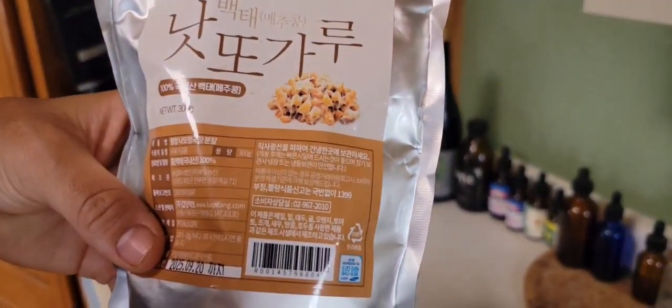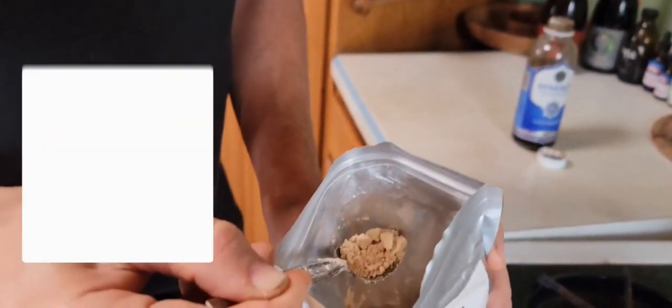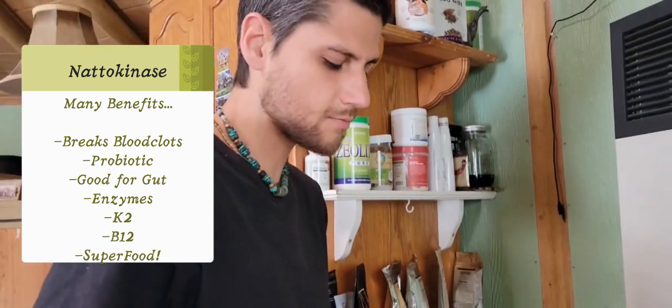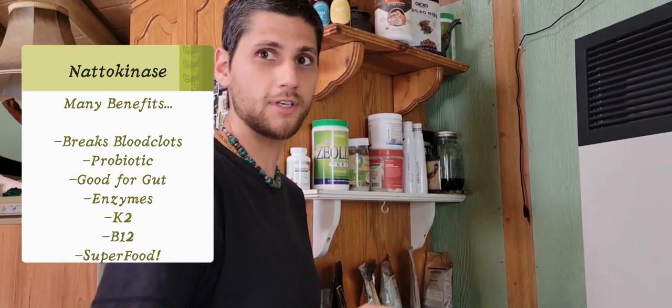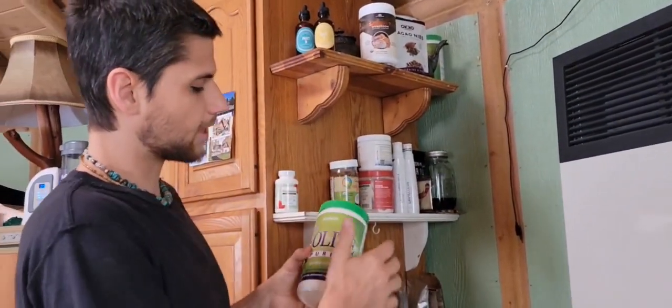As you can see, most people won't be able to read it. I got this on Amazon, and this just looks like this. This breaks blood clots. It's a probiotic. It's good for the gut. It has enzymes. Tons of K2 and B12 for the teeth and bones. It's a superfood. NATTO. Also, I put zeolite powder in there.